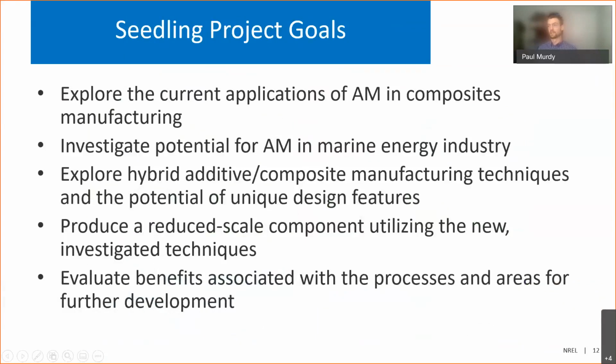So based on all of that I've just explained, this was a seedling project funded by the Department of Energy's Water Power Technologies Office. And we wanted to use this project to explore the current applications in additive manufacturing for composite manufacturing, and then use that to investigate potential for additive manufacturing in the marine energy industry. And another kind of novel thing that we wanted to explore was the potential for a hybrid additive composite manufacturing process. So could you additively manufacture a mold that would be used for the composites processing, but also stand as a final portion of a load-bearing structure for like a hybrid structural approach, and explore the potential for unique design features from that approach. One of the benefits of additive manufacturing is it offers a much more creative design space.